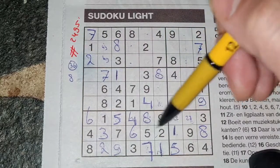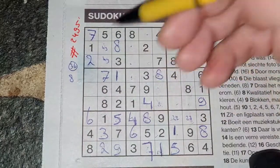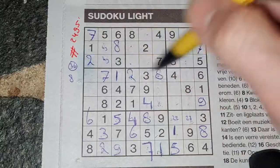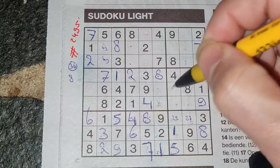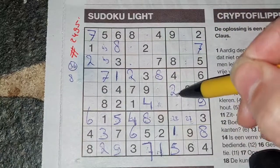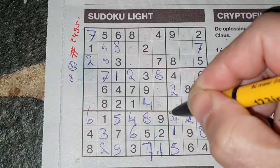Yes. 2 in this column, 2 in the middle column. So in the column next, the only place for the 2 should be there. 2 in this row, 2 in that row, so in the row between, the middle row, the only place for the 2 should be there. Now we have a 2 there, so this box can't be 2 anymore. This box should be a 2, and that box should be a 7.